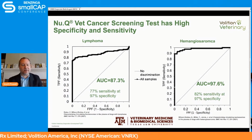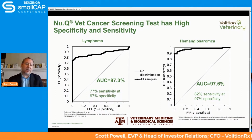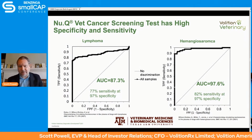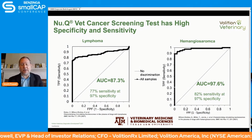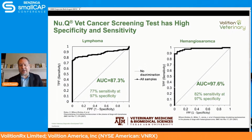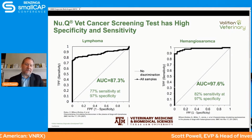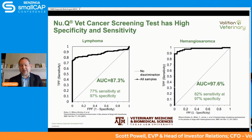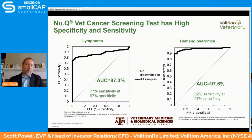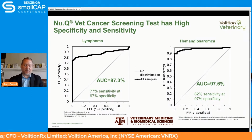You can see the results here from our studies that we ran at Texas A&M. We had really strong results in both canine lymphoma and hemangiosarcoma. Those are two very common canine cancers, accounting for about 1/3 of all cancer types in canines in the US. You can see that in lymphoma, we achieved an area under the curve, or an AUC, of 87.3%. When you break that out into your false negative rate and false positive rate, we had 77% sensitivity. That means we accurately flagged more than 3/4 of canines that actually had lymphoma. And that was at 97% specificity.